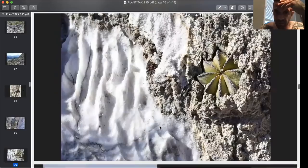You could see those ridges on the individual ribs of Astecium hintonii. And look, the rock here looks like a salt lick. Gypsum is a salt, as salts are classified in the field of chemistry, and it's super soluble in water.